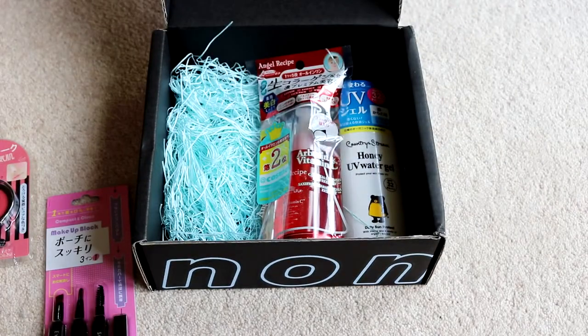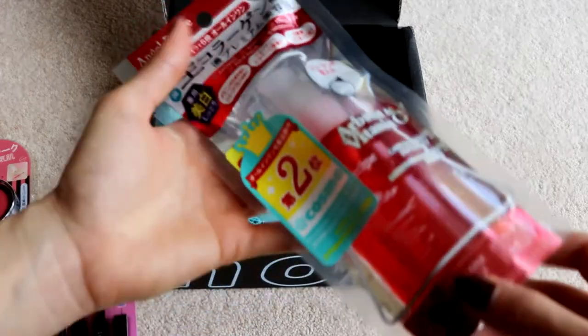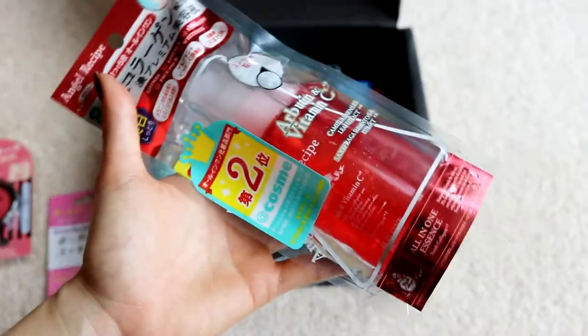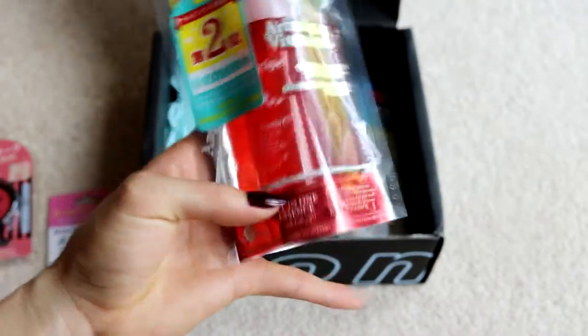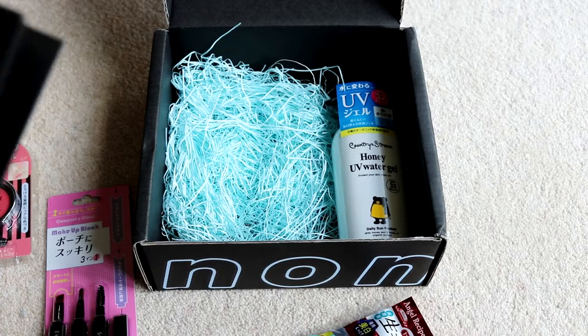There you go. Alright, let's go with... Whatever could this be? I think I may have been spoiled about this. I don't know. But I love that they always give us full-size proper products in these boxes. And this seems like it's some sort of toner. Oh, it says all-in-one essence. This seems really, really good. I love these things. Right, let's see what the, whoops, I forgot the camera. Let's see what the booklet says.